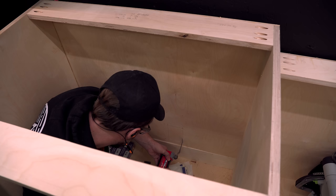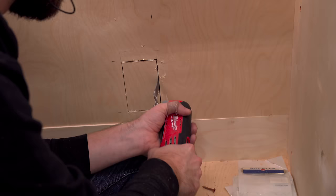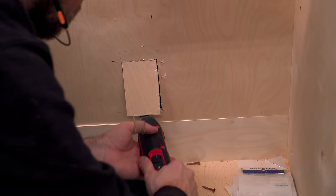One thing that I discovered when I pulled away the old cabinets is that I had an outlet back here. I didn't even know that was there, and it's a great discovery because I can use that for the new miter saw.